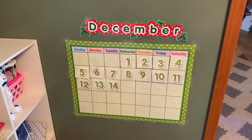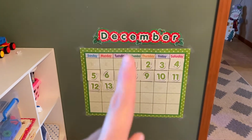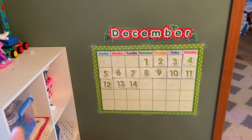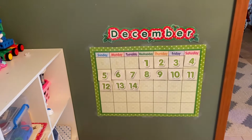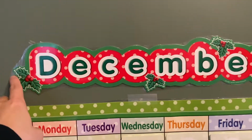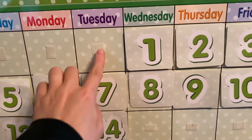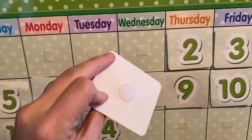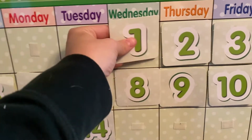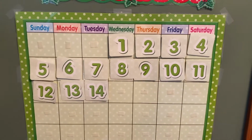So this is the calendar, and I'm really happy I kept it. This is from when I taught preschool years ago, like a long time ago. I laminated the actual calendar and all of the months, but I wasn't very smart when I did the Velcro. I didn't laminate the numbers before I Velcroed them, so I can't laminate them now, but they've held up pretty well. So that is her calendar that we do every day.